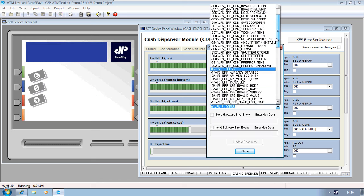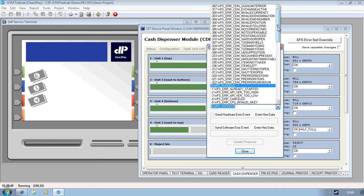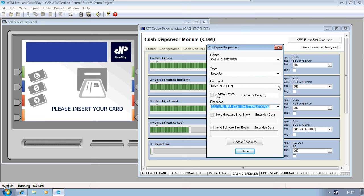What we can do is, because the XFS standard is a published standard, we know all of the possible error response codes, and the simulator can return each one to test that your ATM software can cope with it. So maybe let's choose shutter not open. So that would be a shutter jam situation. So what this now means is that when your ATM software tells our virtual ATM to dispense notes, our virtual ATM will return a shutter jam error back to your software.